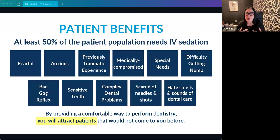Can you sit down tomorrow morning in your huddle and think about it with your team and say, hey, how about Mrs. Jones? Do you remember that she has that treatment plan because she hasn't been to the dentist in 10 years and we never saw her again? Maybe we can offer her IV sedation. Would she say yes to treatment? And more times than not, the answer would be yes.